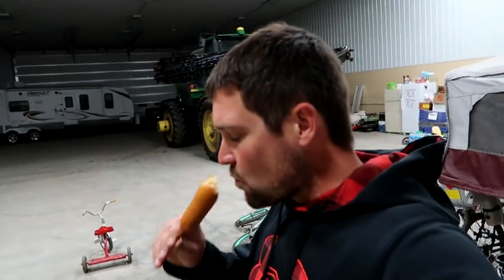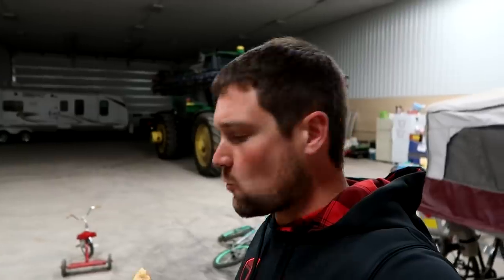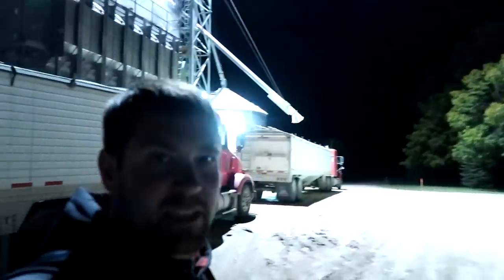I guess I'll just have to keep an eye on it from the comfort of my living room here. Nothing like supper in the living room. It's about 9:30 now. You can see the yard is lit up. It's beautiful this time of year. It's a little bit noisy, but it's fun. The smell of corn drying is awesome.